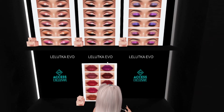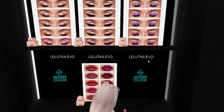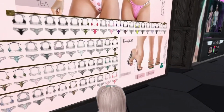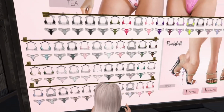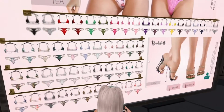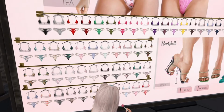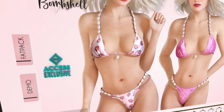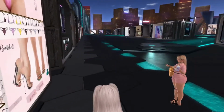Alright, okay, so see, these are Le Luca Evo. They're not for Evo X. This makes me sad. I've messed it up a couple times. They're really pretty. Another bikini! Oh my god, these ones have shoes that match them. Aw, those shoes are kind of cute. They are really cute. I like the puka shells. Way to bring it back. Yeah. Oh, gosh.